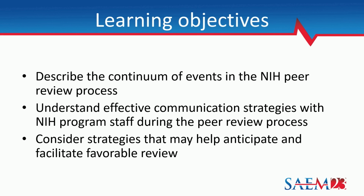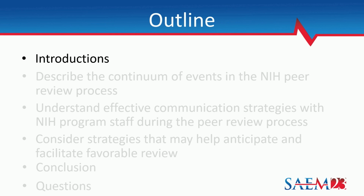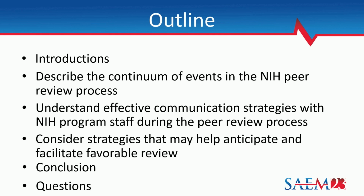So we'll start with taking you through a continuum of the events. I'm going to try to get a clicker going if we can. But we'll start by going over the continuum of events in the NIH peer review process, which hopefully some of you are at least somewhat familiar with. Just walking you through the different steps of review, so that's more familiar for you. You're able to recognize what different things mean at different phases, and hopefully able to respond more effectively because of that.